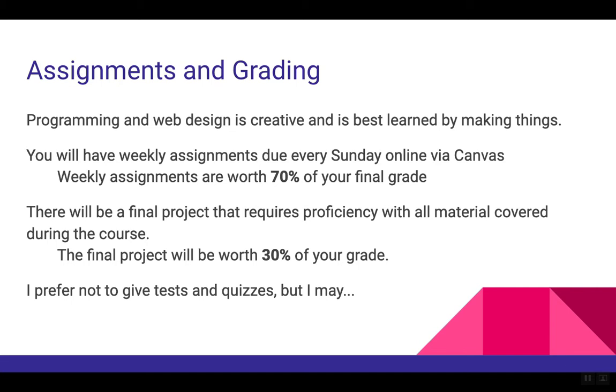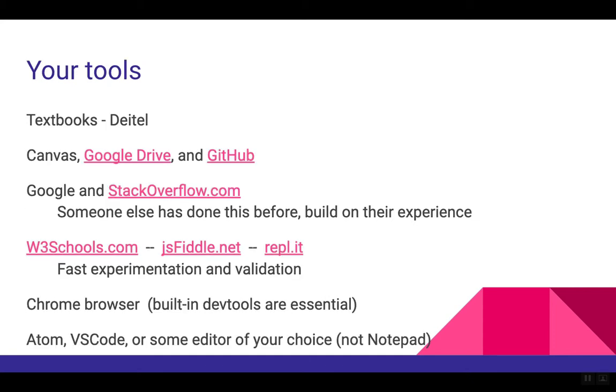Okay, the final project is going to be cumulative, and will cover everything that we've done. It's 30%. You cannot pass the class if you don't do the final. Okay, so no matter how well you do on the weekly stuff, you're not going to pass if you don't do the final. Okay, I don't give tests or quizzes because I don't think they're really helpful in the context of what we're trying to learn here. So I give assignments instead. But if you really make me angry or something, I might give you a test, and then that'll teach you. All right.